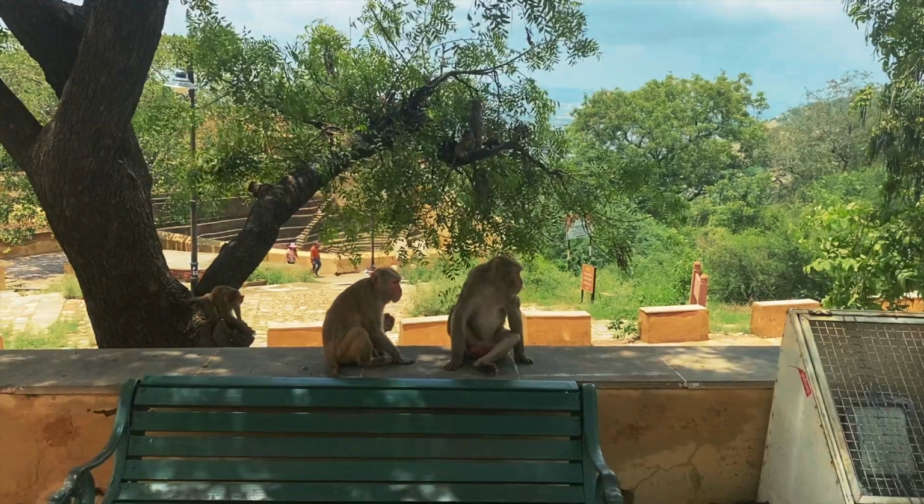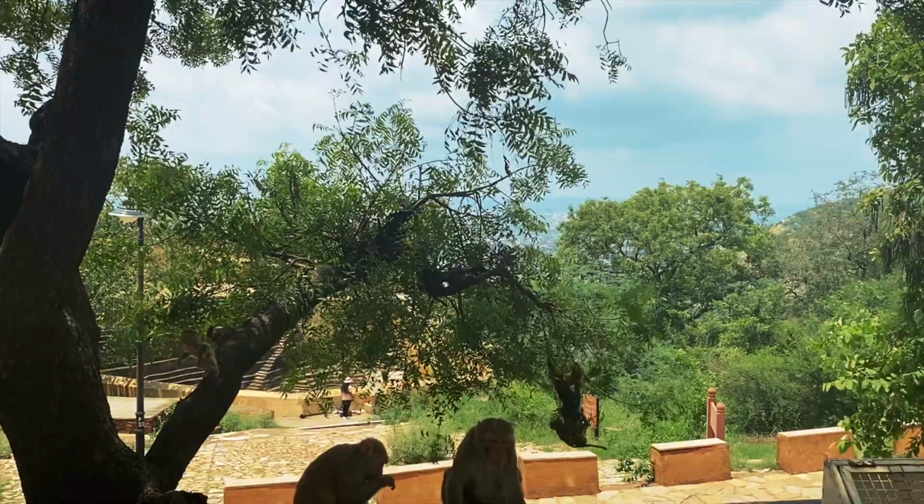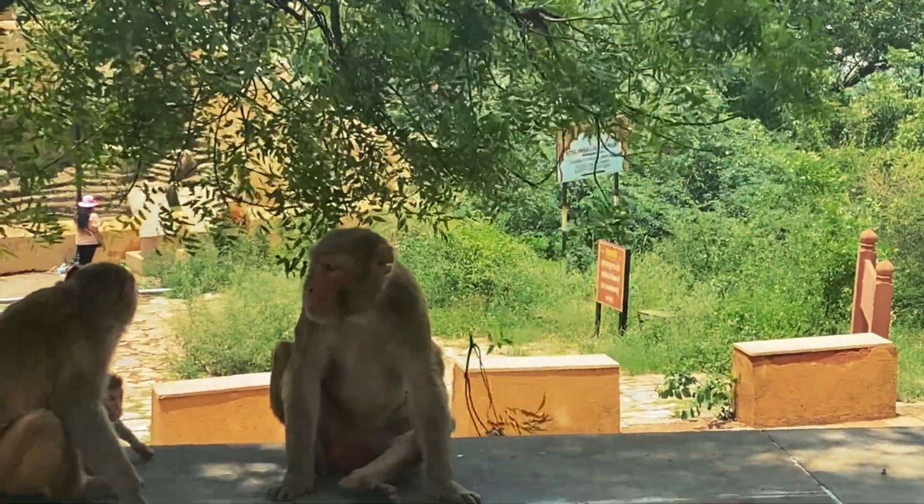So first impressions of Nahargarh Fort. It's very cool, it's very big. I agree that the panoramic views up here are absolutely stunning. It really reminds me of the Amber Fort as well, because basically it's painted amber. It has that yellow and it's really beautiful. I really like it.